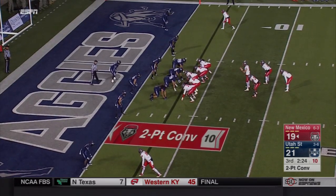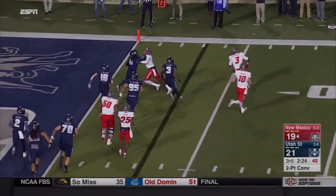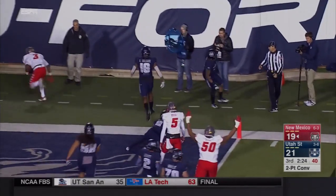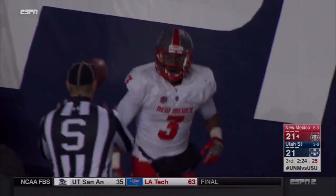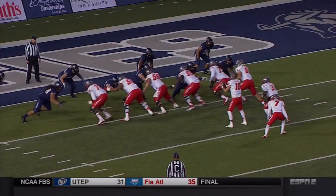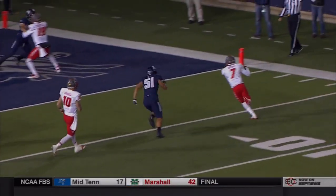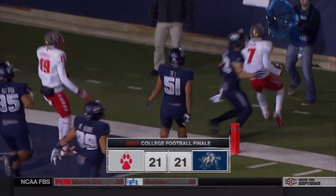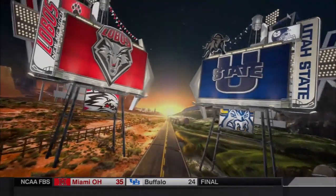2-point conversion, trying to tie it. Apodaca pitches. McQuarrie, he gets in. Well, it pays off for Bob Davie there, and it's 21-all. And Patrick Reed got an RBI on the two-point conversion on the edge. This is the touchdown. You see in the end zone, Quarles getting that block. Outstanding football. That's good option football. We're all tied up.